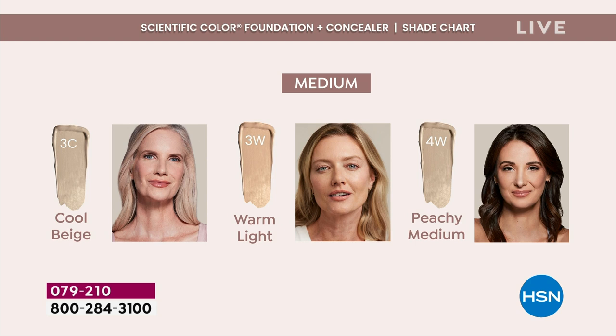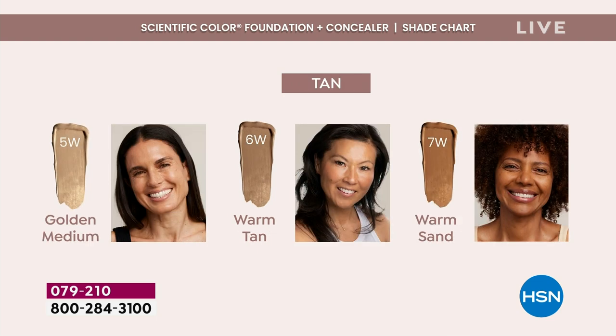There's a soft beige, it's very pretty, goes on a lot of people. Now, warm light is Valerie, right, earlier. That's a yellow undertone, for yellow undertone skin, and that really hides redness well. Peachy medium, you know, I love this color. It's what I would wear at night or in the summer. Peachy medium, even if it's a little peachier or brighter than your skin, if you blend it in, it makes you look younger because it has the teen tones and it really hides under-eye dark circles.